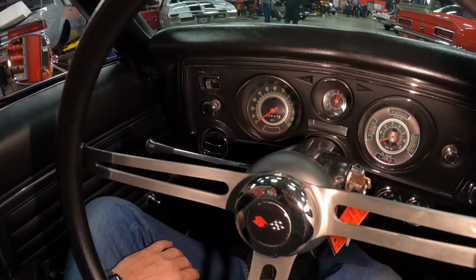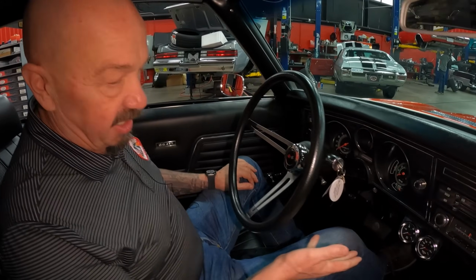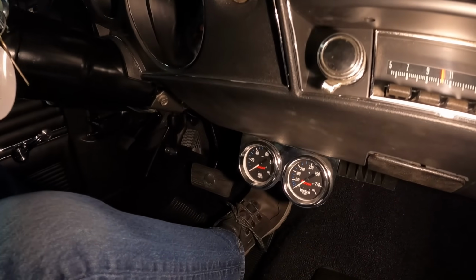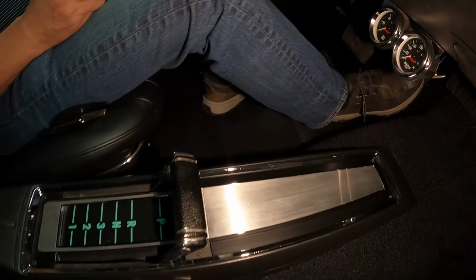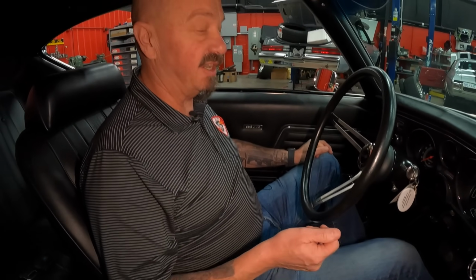I mean, this baby's from 1969. It's got a good looking steering wheel on it. We do have aftermarket gauges under the dash there. You can see the carpeting all looks good. Center console's looking sweet. I mean, everything about this car is just absolutely gorgeous, guys. She's the right year. It's got the right motor in it.